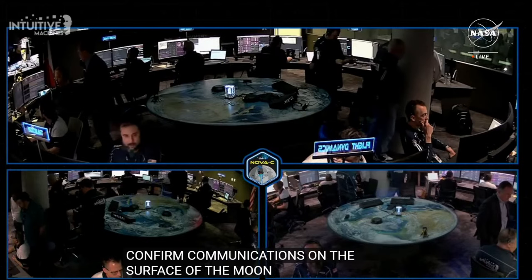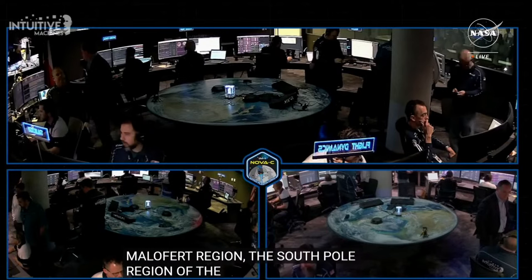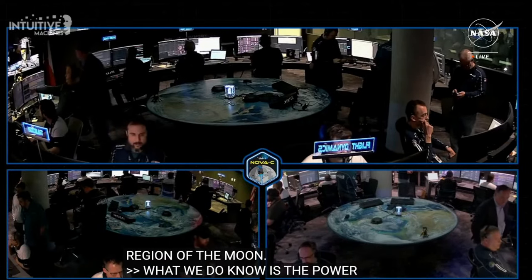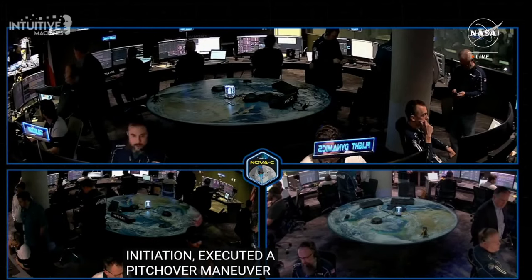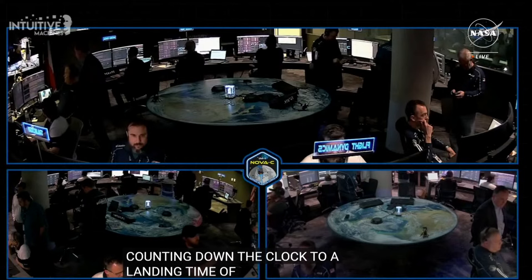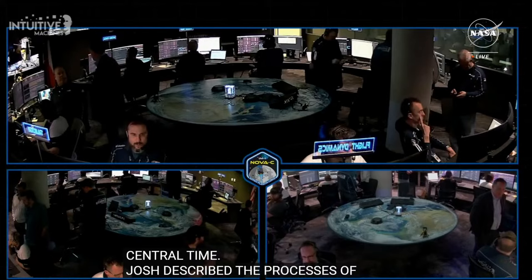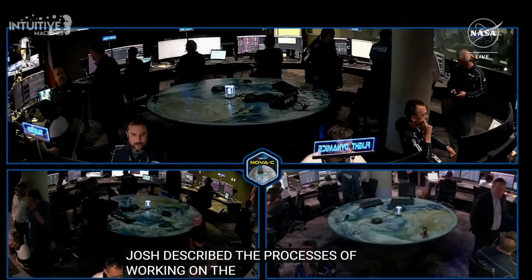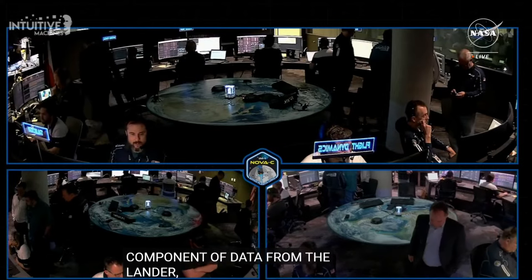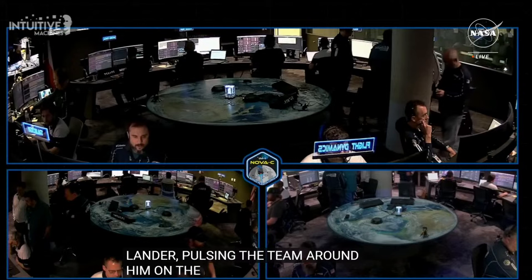That's right. What we do know is the power descent initiation. We were following along in the status calls. We executed a pitchover maneuver, and we're counting down the clock to a landing time of 5:23 p.m. Central Time. Josh described those processes of working on the communications component to confirm data from the lander, pulsing the teams surrounding him to check the status of Nova-C and the data that they were receiving here in Nova Control to confirm landing. And part of that, Josh, as you described, is communications.